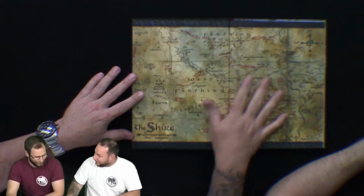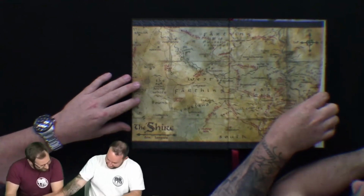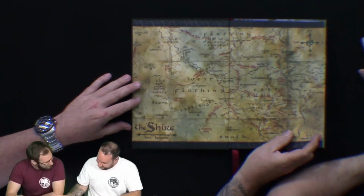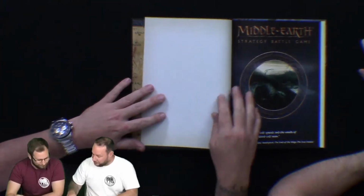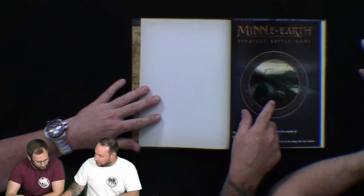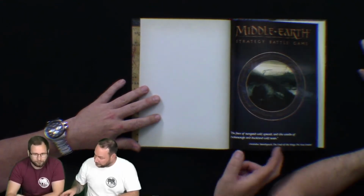Just seeing that map, it just gets the juices flowing, doesn't it? That's a full-on map of the Shire as well. It's great. Very cool. I love it. And then we've got the nice art, which we've seen glimpses of in the movie, in the flashback scenes of the extended versions.